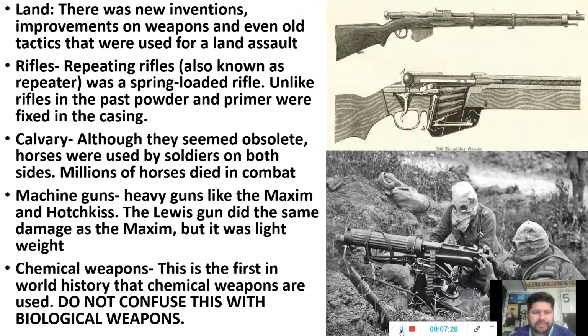Now, here's the thing. When it comes to chemical weapons, I want this to be known: this is the first time chemical weapons were used in war. I don't want you to confuse this with biological weapons, because the Huns actually used biological warfare back in the 13th or 14th century. When the Black Plague came around, they put their dead bodies on catapults and launched them into the towns they wanted to invade. These bodies had boils full of blood and pus, and if they hit the ground, some trees, or someone's house, that blood and pus would go everywhere and spread the disease. So that was truly the first use of biological weapons.